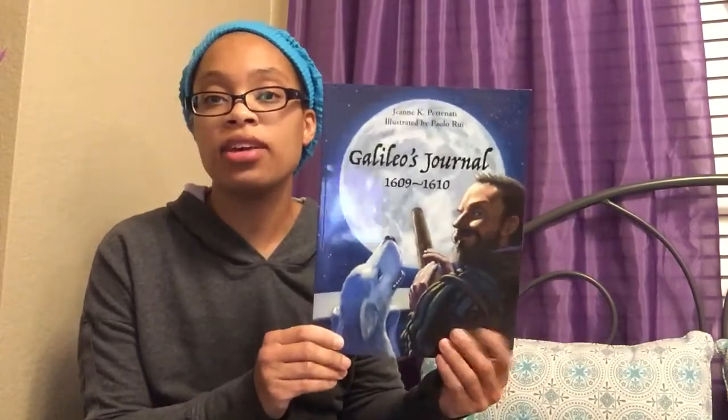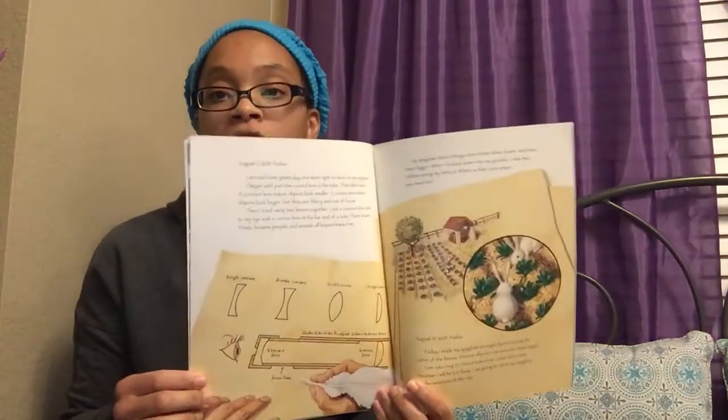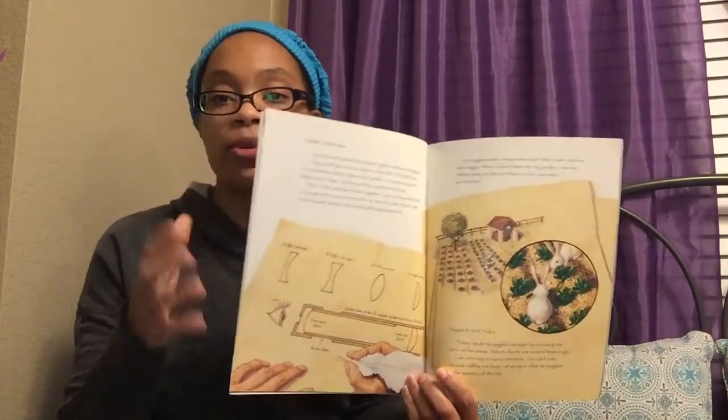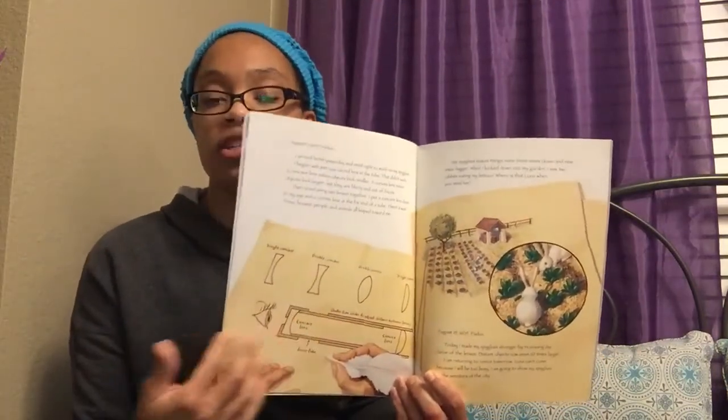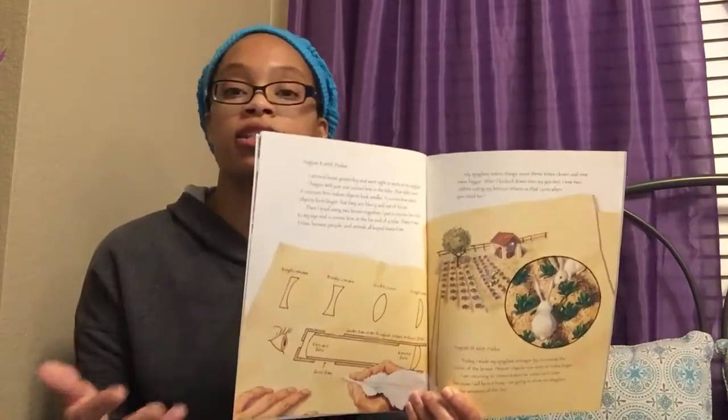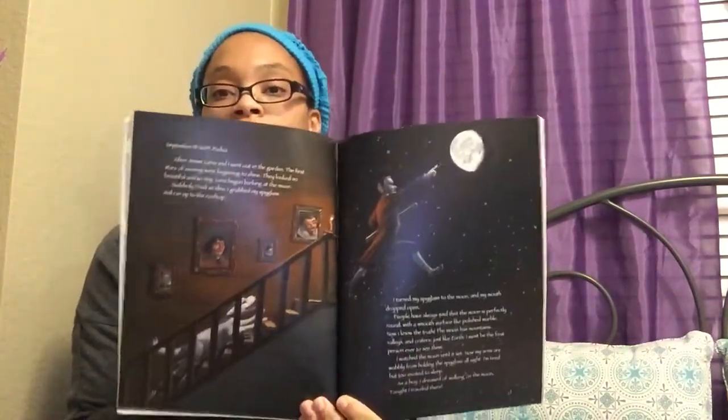We just did Galileo's Journal last week, and what I like about this is the size of it, but that it's a picture book, and it's a picture book that I think is appropriate for a second, third, or even fourth grader, because while there's lots of information here, it's presented very clearly, and there are illustrations that complement it, and they're not too cheesy, little kid type of thing. They actually do complement what they're talking about in the story. So, nice illustrations in here.